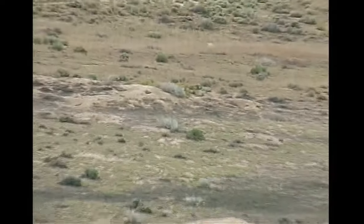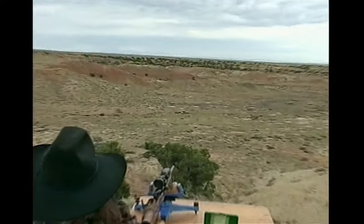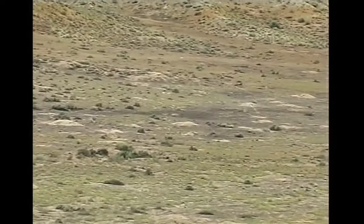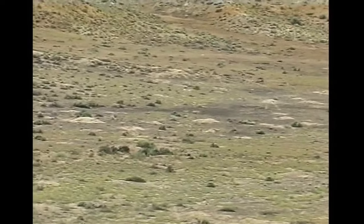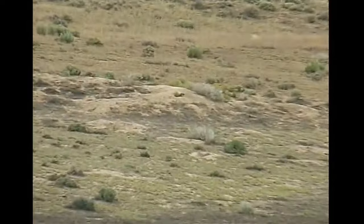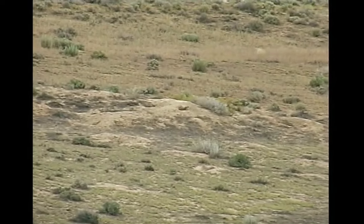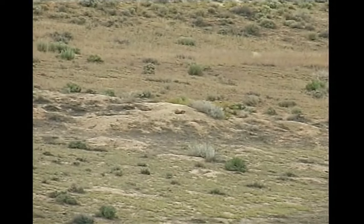Okay, let's give somebody else a turn. Where are you looking? Right down near that toe we were talking about. Sitting there? Yeah, that biggest mound right on the end, right in it. Fat and sassy. Oh, okay. He's dead meat.